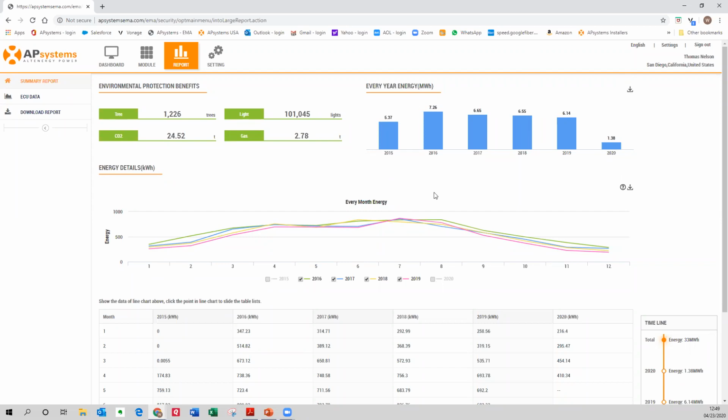We tried to make this as simple and easy as possible, to provide as much information so installers aren't getting calls about what is my system doing today, how does it look compared to last year. All that information is displayed and put here for them to see.